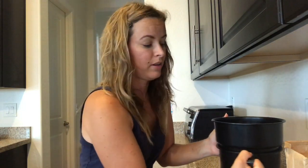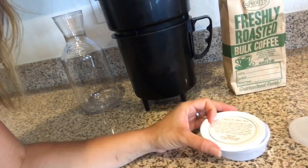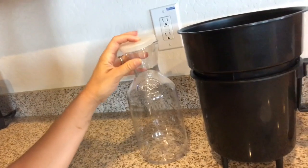And it's better to store your coffee in a glass jar anyway, because this brew system is not glass, it's plastic, and even this is not glass, it's a hard plastic. Hard plastic is better than soft plastic, less stuff that's leaching, but ideally store it in a glass mason jar. And there's my cold brew coffee getting ready to brew. So here's the container that it comes with to store your filter in, and then there's also a lid for this if you want to store your coffee in the fridge in that thing.